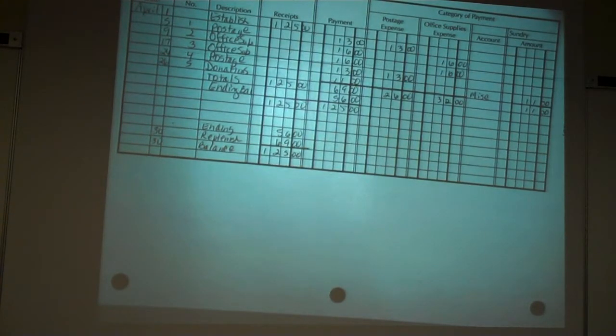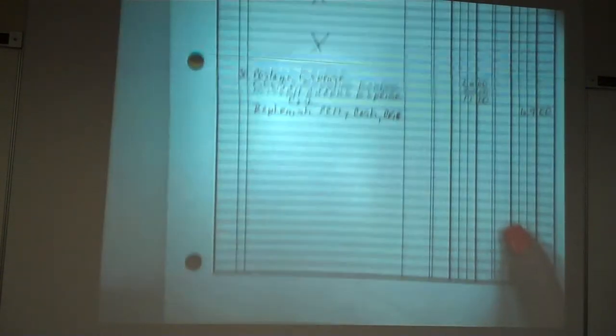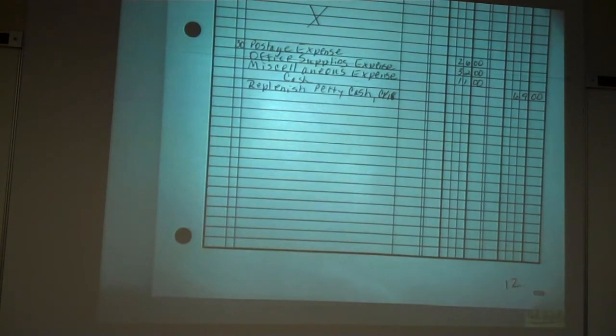Now it's showing in the petty cash auxiliary record that we're balanced, but we've not done anything to the cash account. We haven't done anything to the postage expense, the office supplies expense, or the miscellaneous. So we need to record a journal entry to replenish the petty cash. Remember, we never use petty cash again.